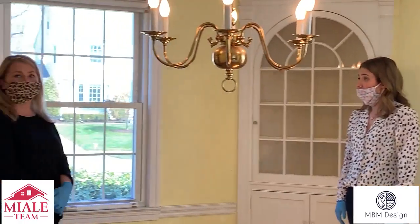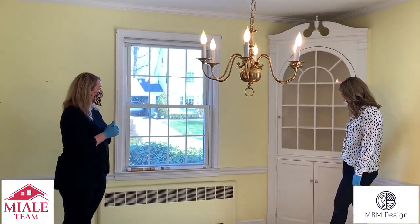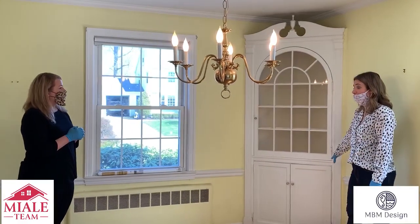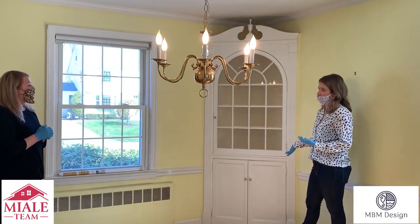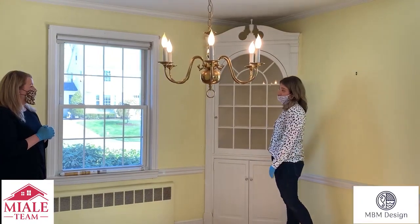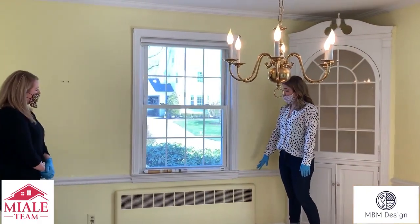That sounds perfect, actually. And then leave the built-in white, do you think? Yes, you could leave the built-in white, or you can add a little bit of a pop of color. If you got sick of it, it's super easy to repaint that. So you can have a little fun. That's a good idea. Oh, that is good. And then over here, I would do new window treatments.